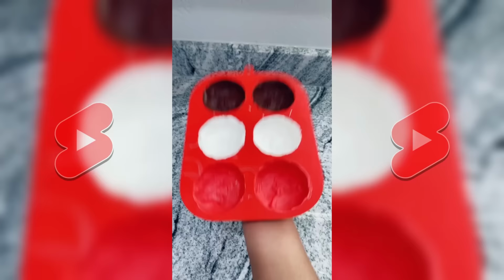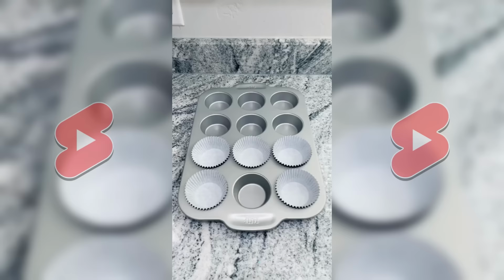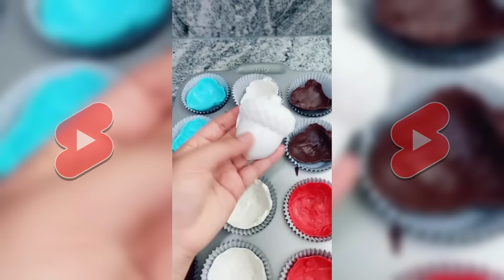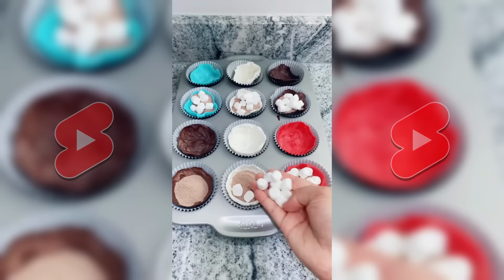Once the molds are filled, stick them in your fridge for 15 to 20 minutes. In the meantime, grab a baking pan and fill it with liners. They're done! Once you've taken them out of the molds, put them in your pan. That is just so cute. Fill in the bottom half with hot chocolate powder and top them off with marshmallows.